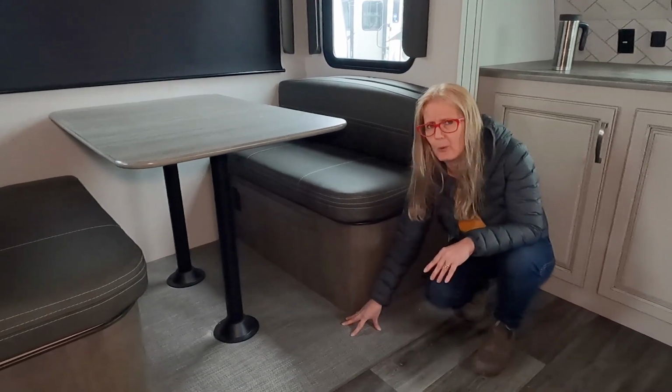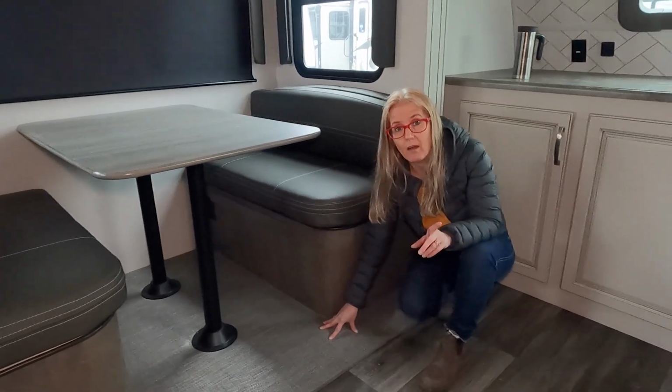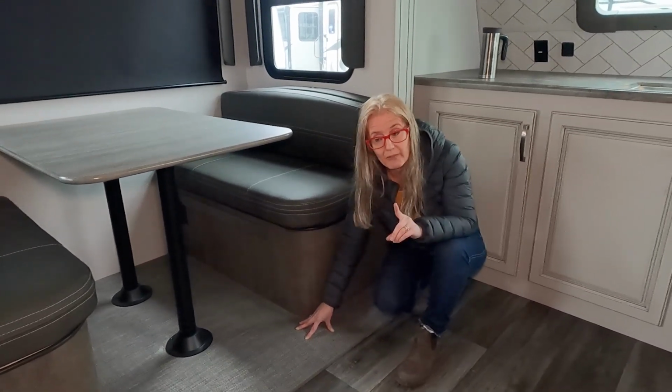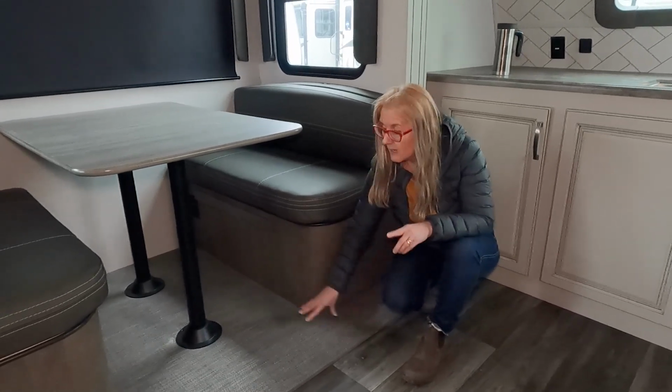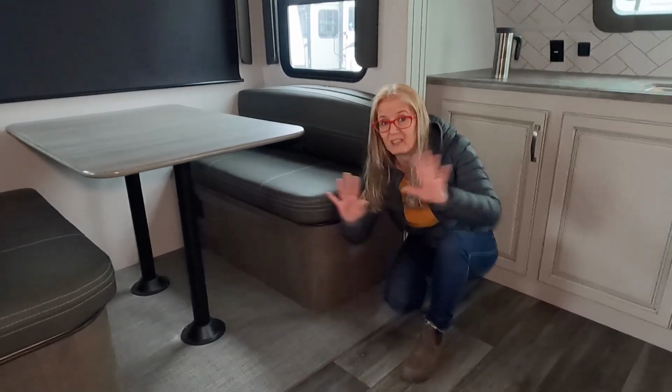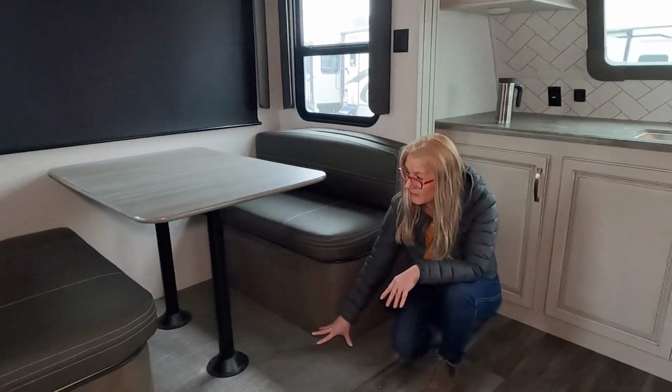And I've always thought, oh no, stuff's going to get caught in there and that's going to be really hard to clean. But all of the people that I have asked about that have said, no, it's super easy to clean. So with that in mind, having it under the table is just fine. It's not going to be a big mess under there. So I think that'll be good.